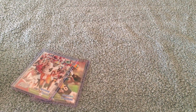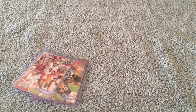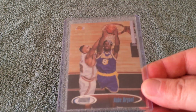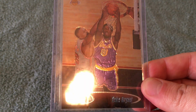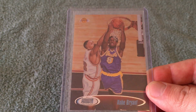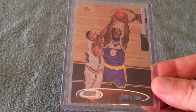And then, of course, me being me, I was looking online and I wanted to pick up a few more Chrome cards. So I grabbed a few Kobe Bryants. These I just got recently online. This is a 1997 Stadium Club Kobe Bryant. Just a great looking card. You can really see that shine on there and the etching. I think this is his second year card, but just super cheap, but a great looking card.